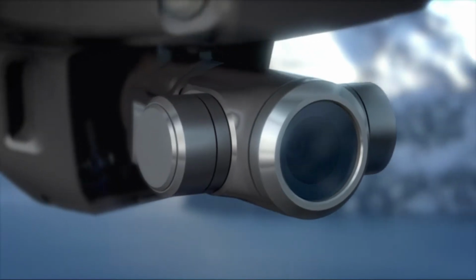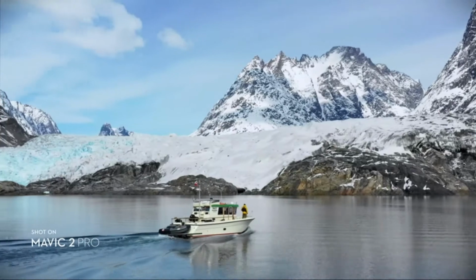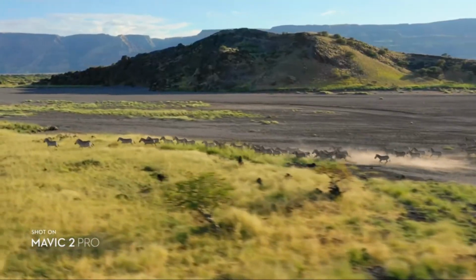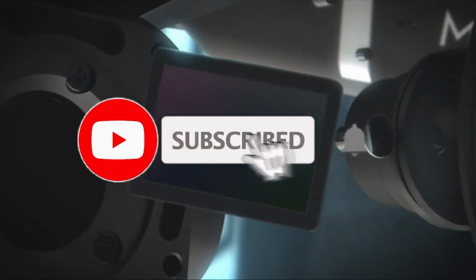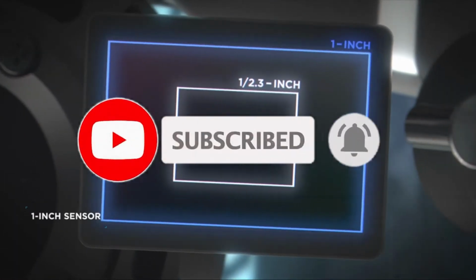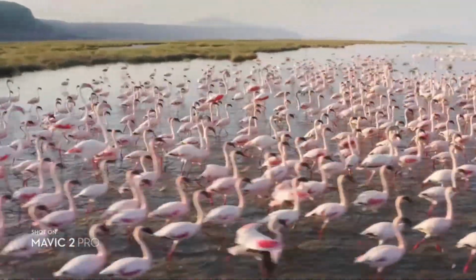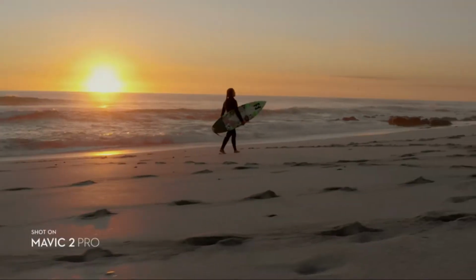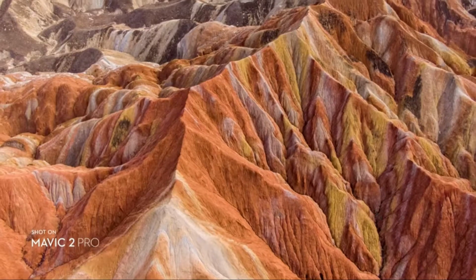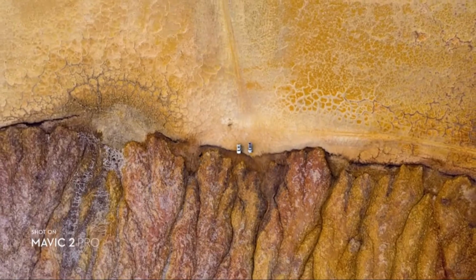Both cameras utilize DJI's latest 3-axis gimbal technology, ensuring smooth, stable footage in any situation. Mavic 2 Pro commands a powerful 1-inch sensor, offering you greater image quality with superior light and color performance. Co-engineered with Hasselblad, the new camera houses an adjustable aperture lens for more control over your lighting environment. Capture stunning aerial photos at 20 megapixels with extreme detail.